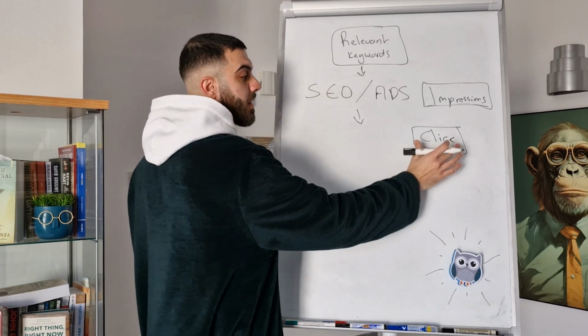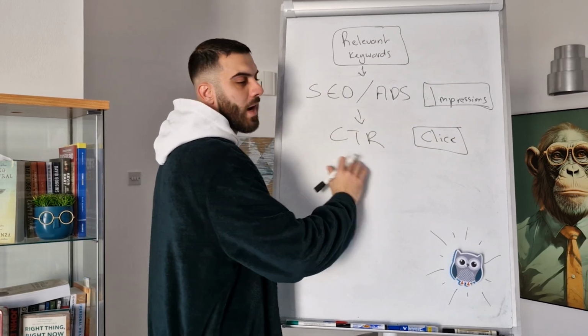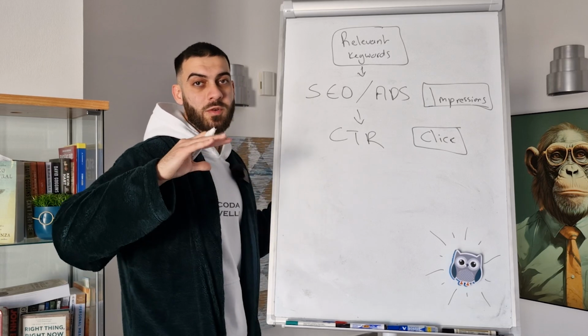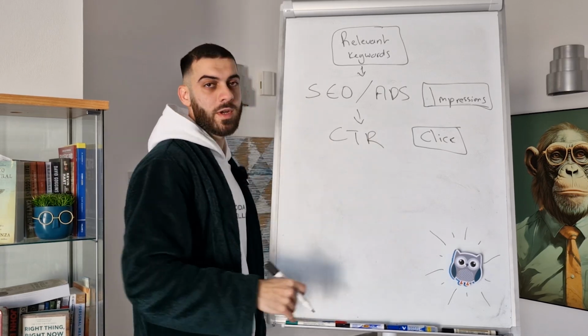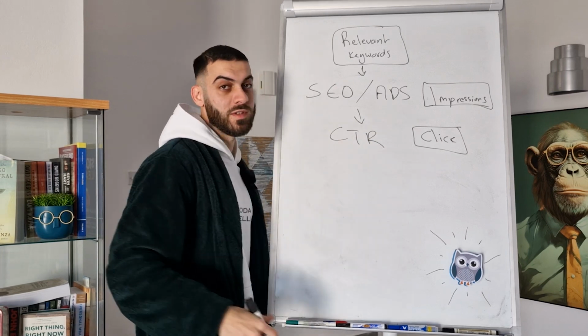So statistically, the more clicks you get, the more sales you will get. Now, this is all determined by your CTR. I've made a bunch of videos on the channel about CTR, so just scroll through it, go find CTR videos. You're going to find it extremely valuable. I can't go over it right now because it's super, super big.